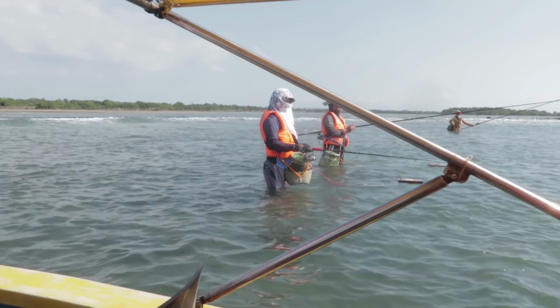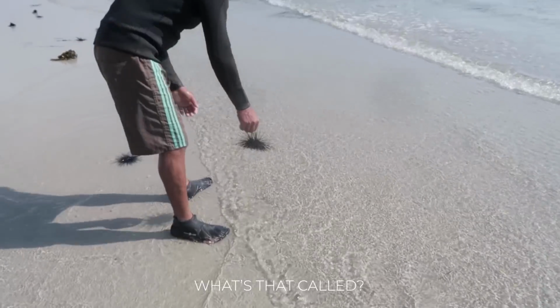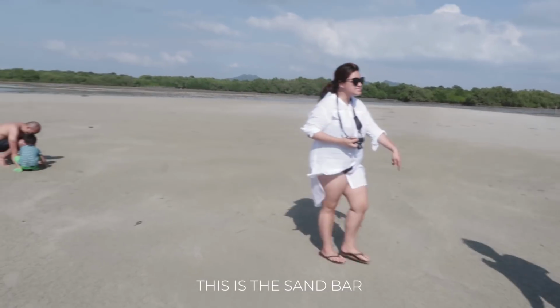Pagkatapos ng aming afternoon siesta, papunta kami ngayon sa isang sandbar. Pablo Lucas. Oh my God. Ano nga tawag dyan, kuya? CRG, ano sa Tagalog? Salungo. Salungo. Okay, this is the sandbar.